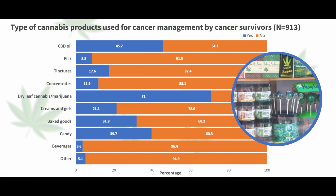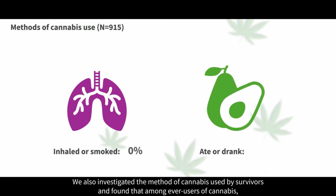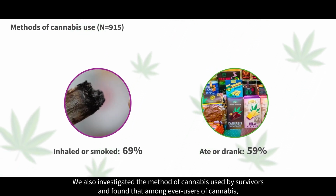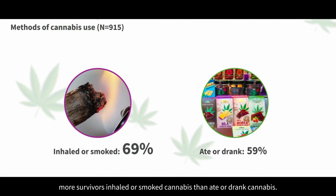of survivors. We also investigated the method of cannabis used by survivors and found that among ever users of cannabis, more survivors inhaled or smoked cannabis than ate or drank cannabis.